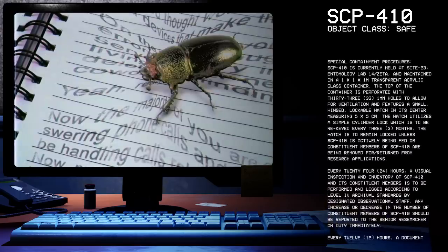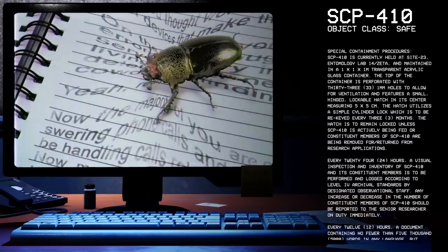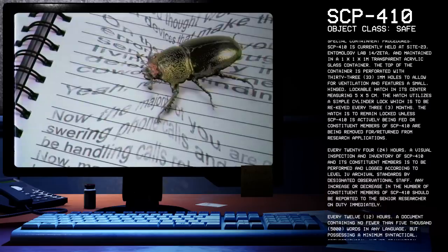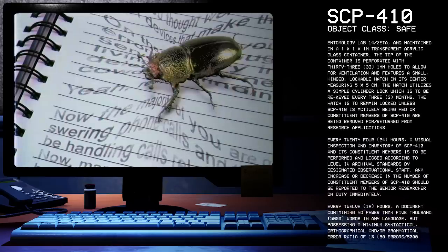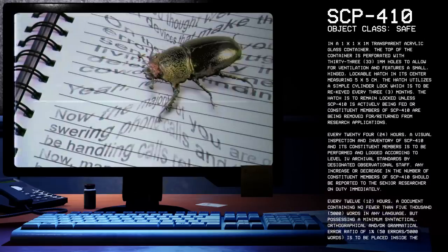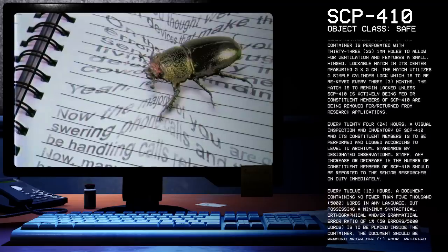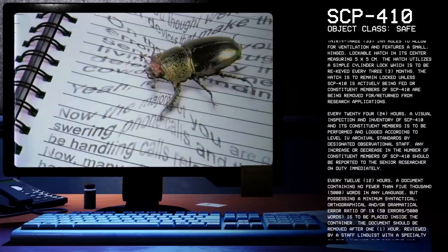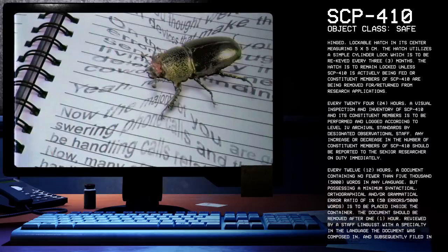The hatch is to remain locked unless SCP-410 is actively being fed or constituent members of SCP-410 are being removed for or returned from research applications. Every 24 hours, a visual inspection and inventory of SCP-410 and its constituent members is to be performed and logged according to Level 4 archival standards by designated observational staff.